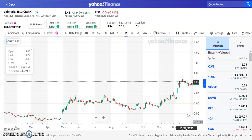Now, what we're going to be looking forward to in the next few days and the next few weeks is for this one to continue to push up some more volume. The stock continues to push that trend up, and hopefully it does not sell off. But we could see a little bit of a pullback and then a continuation up front.